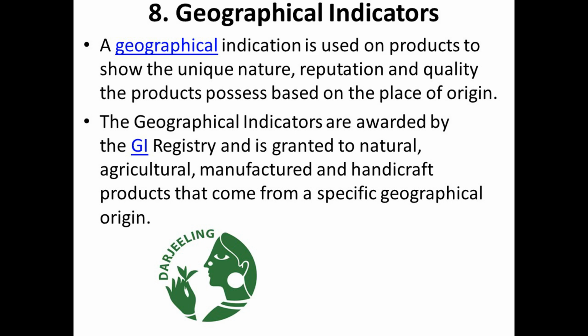Number 8. Geographical indicators. A geographical indication is used on products to show the unique nature, reputation and quality the products possess based on the place of origin. Geographical indicators are awarded by the GI registry and are granted to natural, agricultural, manufactured and handicraft products that come from a specific geographical origin.